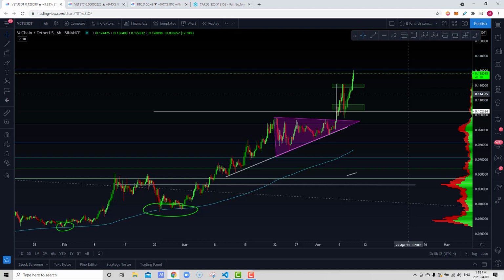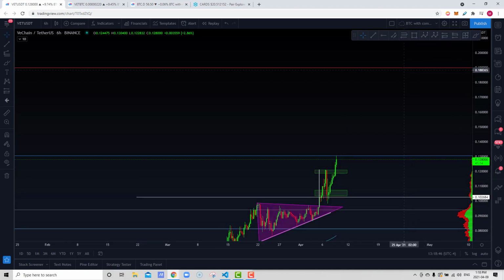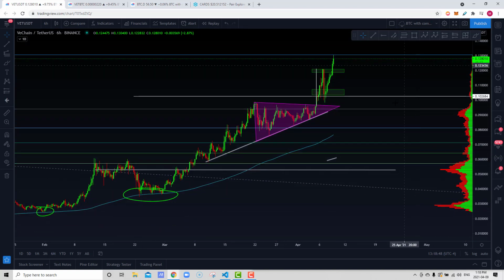And if we break above it, you're saying we're going to the 18? I think, not immediately, but eventually, could we reach 19 cents? 100%.